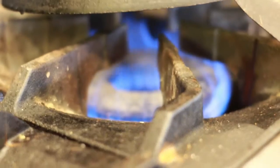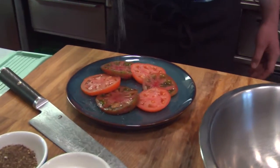The succession of people who touch each part of a diner's experience is what makes a meal great.